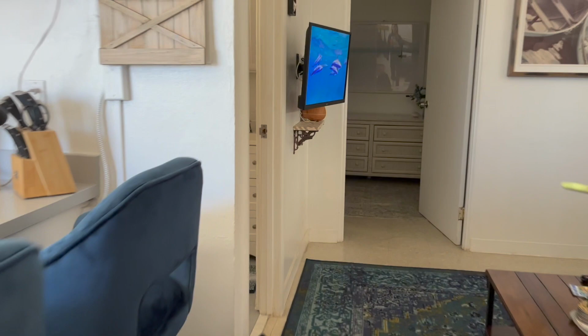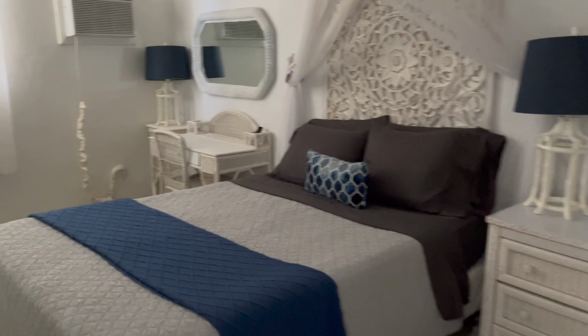They have another bedroom over here. This one has a whole fairy net over it. It looks hella nice. Yeah. Back door probably. And then, yeah. Here's the bathroom.